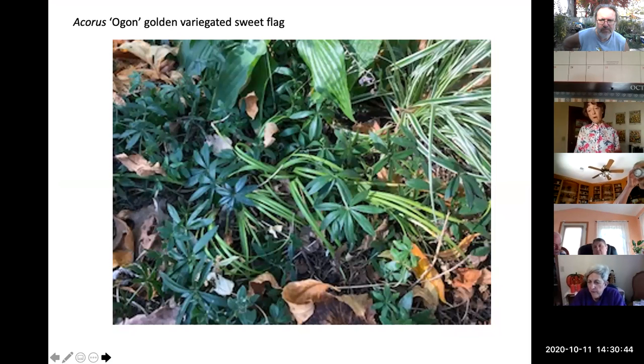The native Acorus looks more like an iris than it does a grass. But this little one, Acorus gramineus, this Ogon, is one that you can find in the trade, and it's golden yellow. Now this is my garden, so don't laugh, because this is in a dry location under a silver maple tree. And this of course is tiny. It's here in the middle, and it's kind of a chartreuse color. And this is sweet woodruff around it. This is another sedge, Feather Falls. And then the Hosta lancifolia is back here.